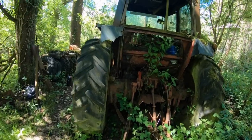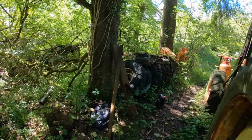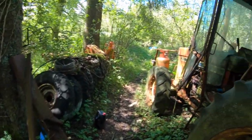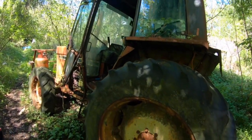So we are trekking back through. Basically, I've done this place arse backwards in a sense, if you like, because I walked past all this because I wanted to go and see something. And I'm glad it was there. That was a Mercedes Unimog.